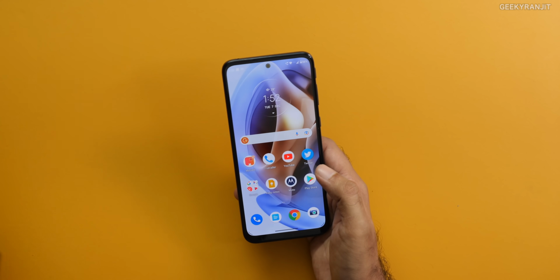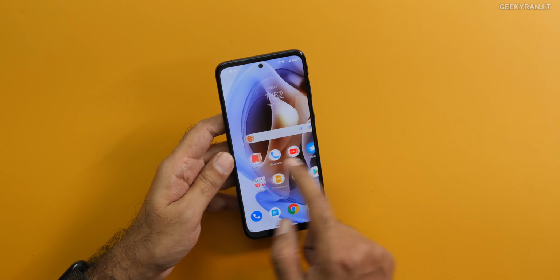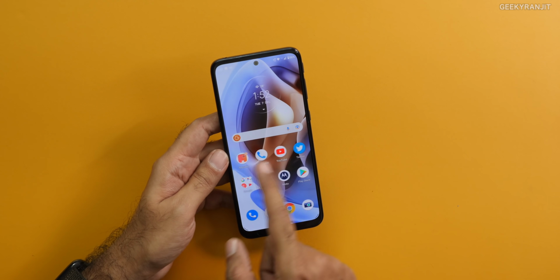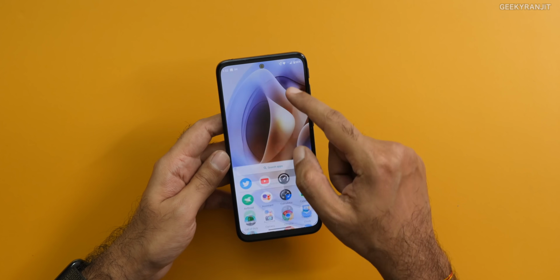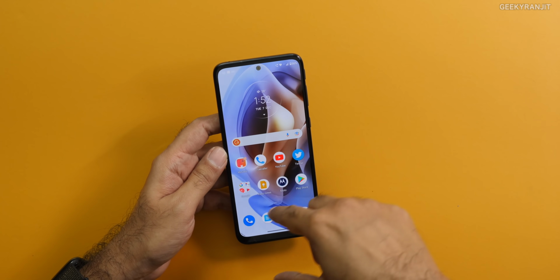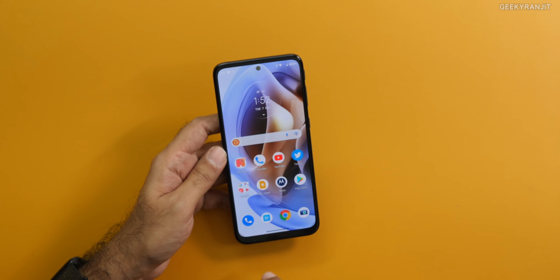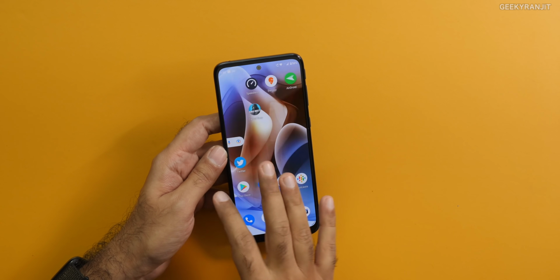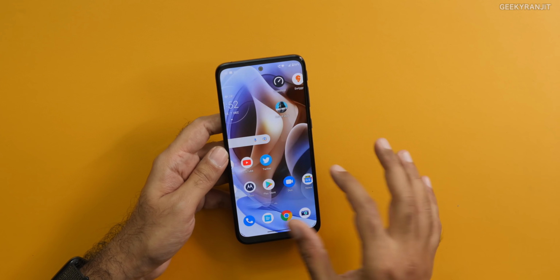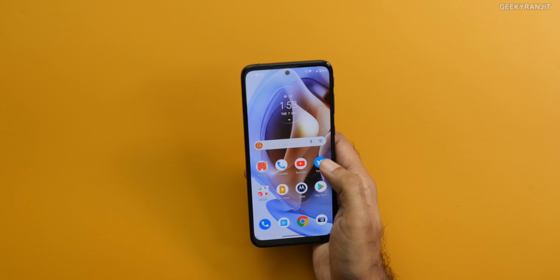Next thing is the user interface. It's a Motorola phone, so you get a stock Android experience. On the left you get your Google Pay and all those things. No ads, no bloatware. This is something that I really liked with this one. At least now, under 15,000, we have some choice. A person who wants an AMOLED screen, doesn't want to spend a lot, but wants a stock Android smartphone, has a choice. So that way, I would say there is no bloatware or unnecessary stuff loaded on this smartphone.